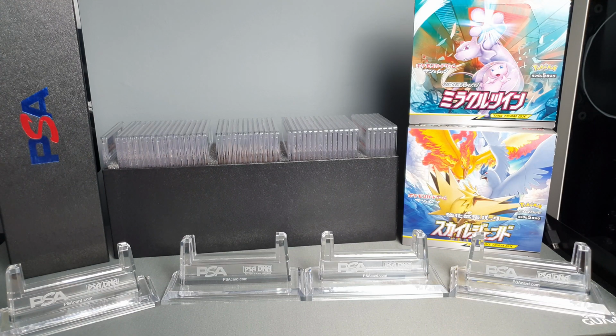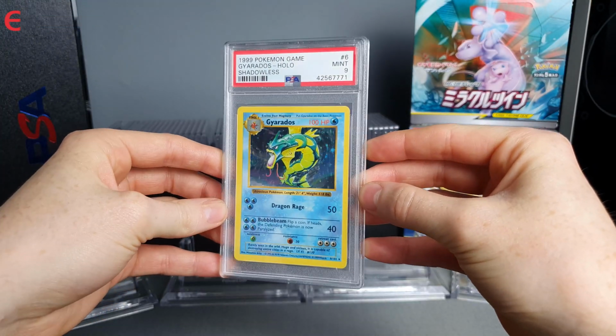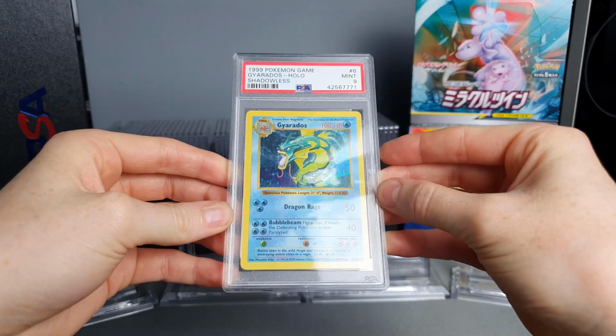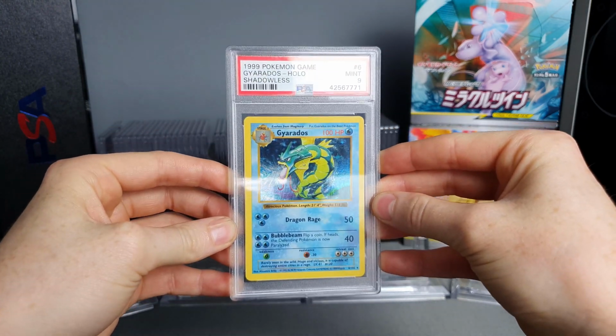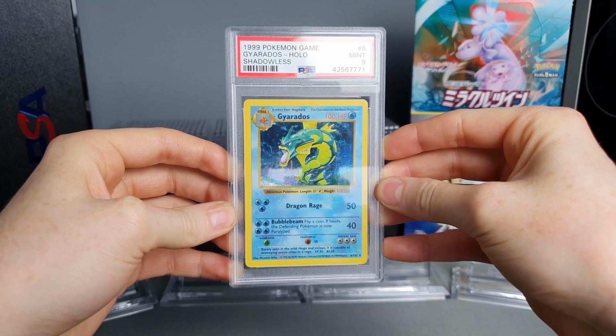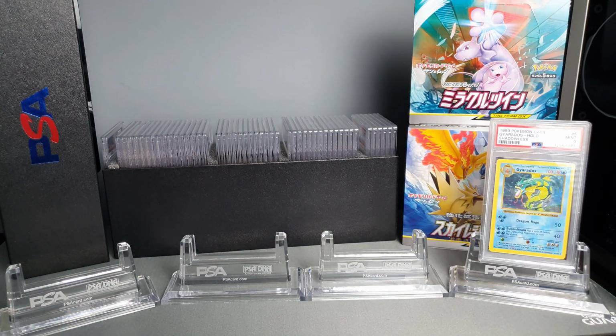So going straight into it, this was a recent eBay pickup. It arrived last week. English Gyarados Shadowless PSA 9. I've recently decided that I'm going to be going after this set because I feel like it is a really good investment, and at the moment the prices are pretty stable. I do already have the Ninetales. Picked that up a very long time ago, but I've just sat on that for a while.